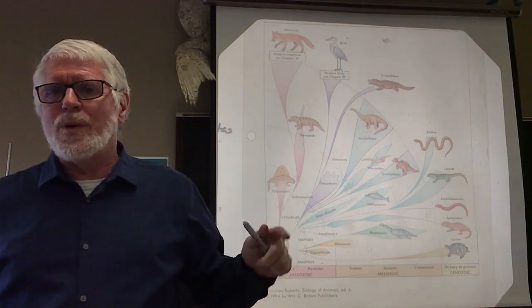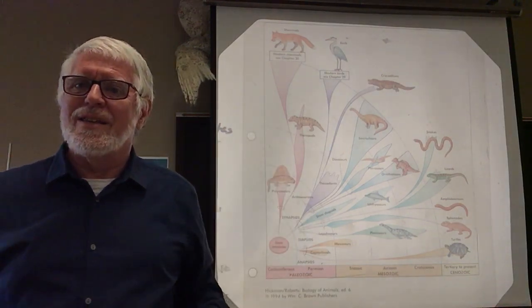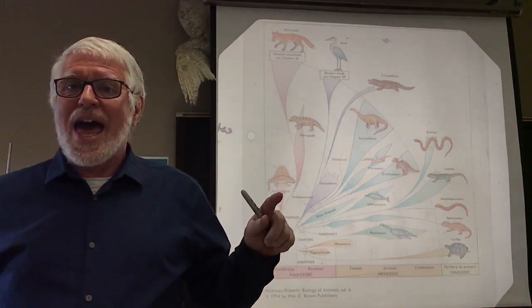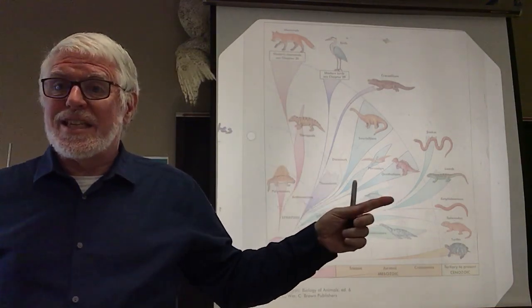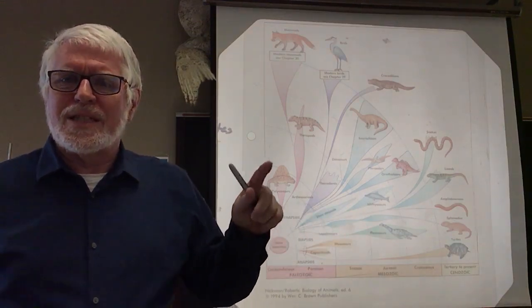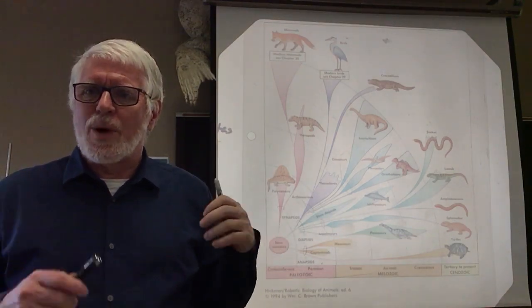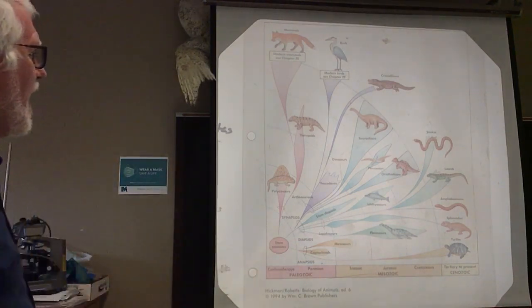If you get a bag of ancient animals, dinosaurs and stuff for a kid, they always have that thing with the sail on its back, the Dimetrodon. That is actually more closely related to us than it is to the dinosaurs, than it is to the lizards that it looks like. You can look at inner structures in the bones and homologies and figure that out.